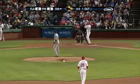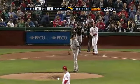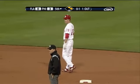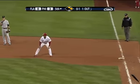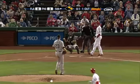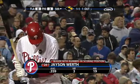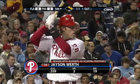And here's Jason Worth, 0 for 2. And down in the count, 0-1. Yeah, Jason taking a few too many fastballs off of Miller. A hittable fastball. Again, when that pitcher gets ahead of you, he becomes more aggressive, and vice versa for the hitter when he's ahead of the pitcher. See what Jason's doing with runners in scoring position. .359, that's vintage.